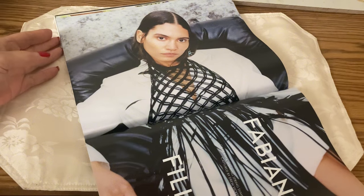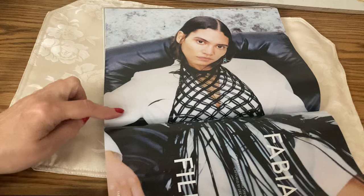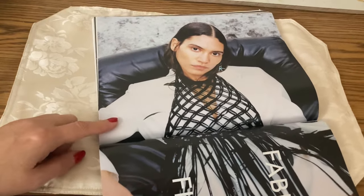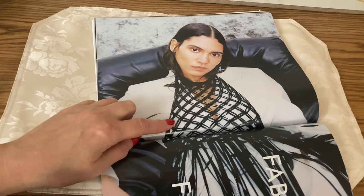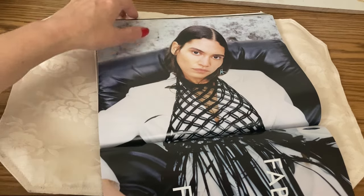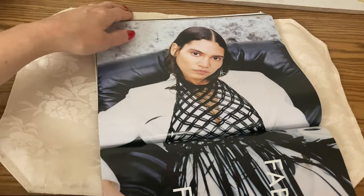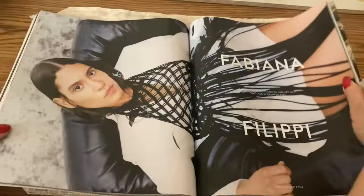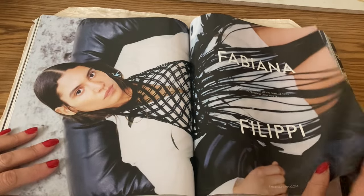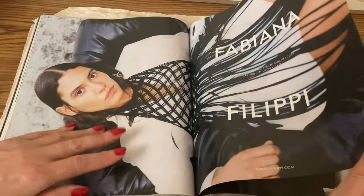This is OK Kaya, wearing spring and summer 2024. Go to their site and try to find it. This is captured by Drew Vickers. The only thing that I could find that is even remotely like this is a bag that has that fringe. I mean, that's a pretty distinctive look. Maybe this was just made for the ad. And I'm not familiar with this company. I think it's the first time I've seen their ad in a fashion magazine. But go check them out, Fabiana Filippi.